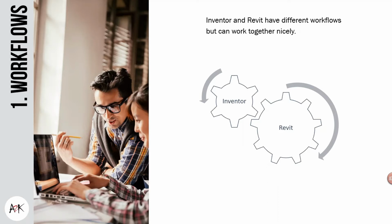You may take the room that you have available and push that through to Inventor almost as your object's envelope, and then you create your details in that. They do mesh together quite well, and being both Autodesk products, they work very nicely together. It's a matter of trying to harness that interoperability.